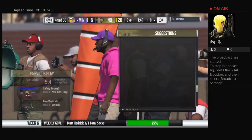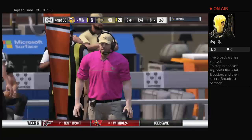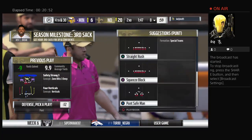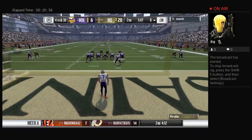And back-to-back sacks are going to bring up a 4th down. And now the Saints are going to take a timeout on defense. It's just their first, so they'll have 2 remaining here before we get to halftime.